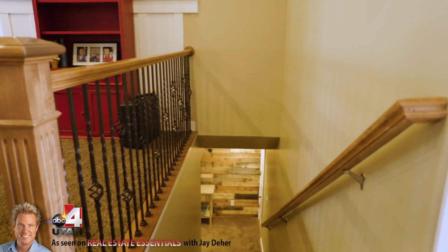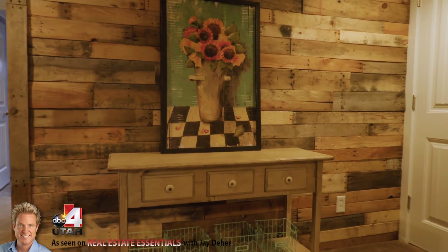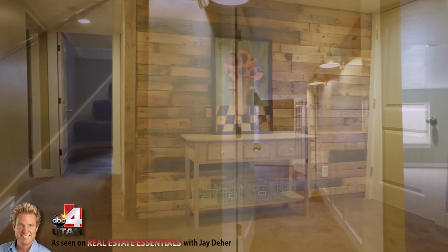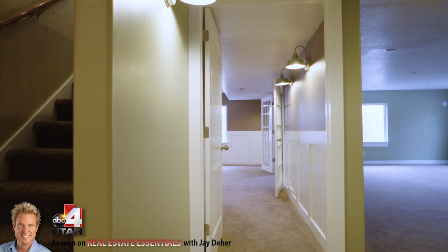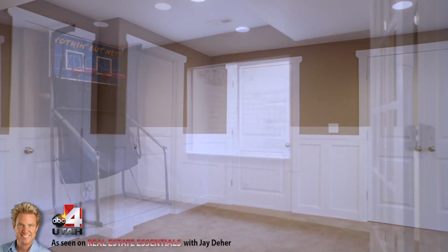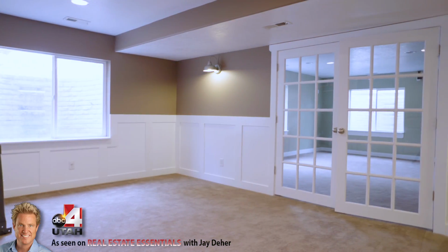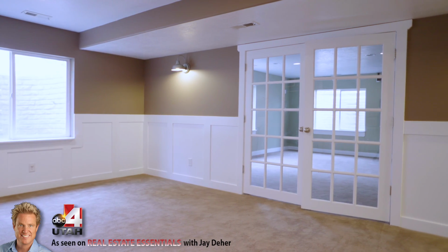Which is awesome. As you noticed upstairs, they had a little bonus room above the garage, which was great. Now headed down to the basement, they've got a really nice open floor plan and a lot of light in the basement. It looks like a lot of storage too. Lots of room for whatever you want to do in the basement. They also got a little kitchenette down there, and the backyard in this house is just absolutely to die for.